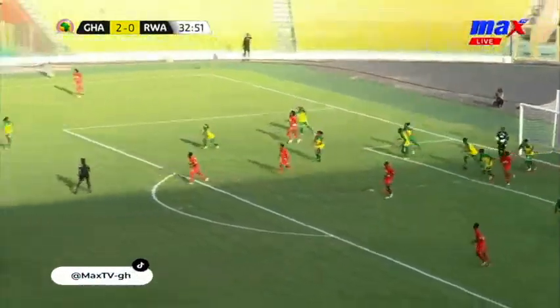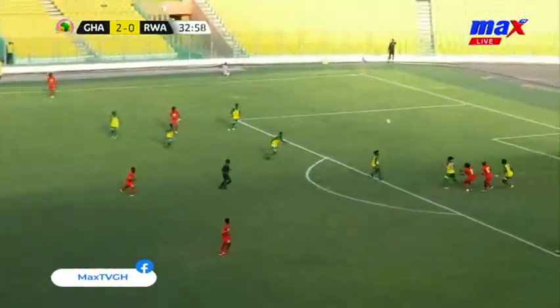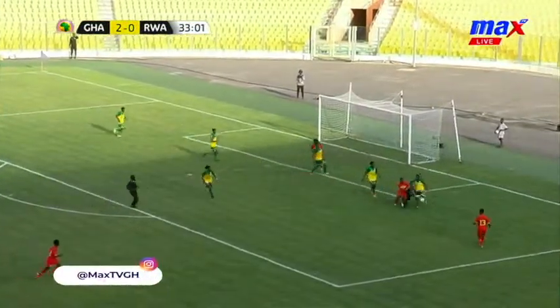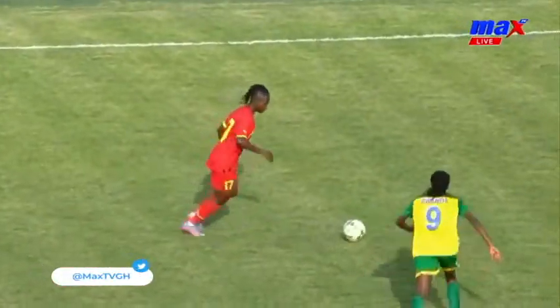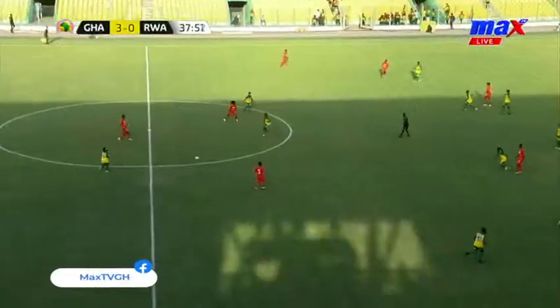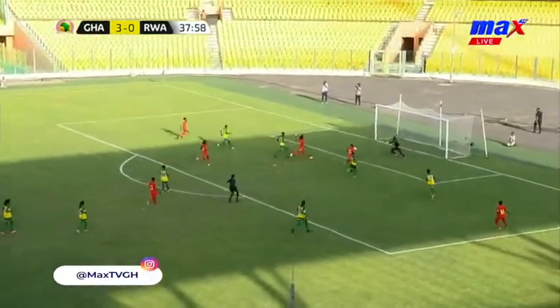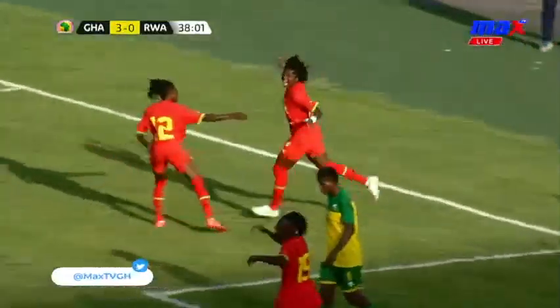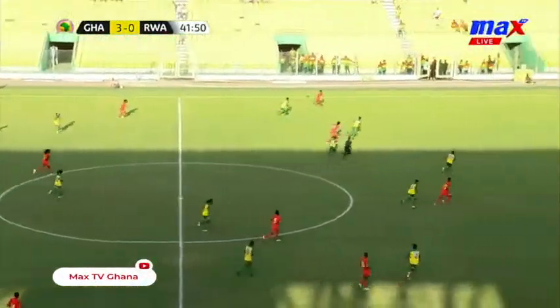Doris Wedwa's header here wasn't on target, but they needed to get more goals, and as such, they kept probing. And this was another one, the goalkeeper Diane Ward in a very good position to gather for Rwanda. And that meant that they denied Ghana the chance to have gotten another goal. But since Stella Nyamete found herself in an offside position, it meant that Doris Wedwa's goal that she wanted to celebrate wouldn't count.